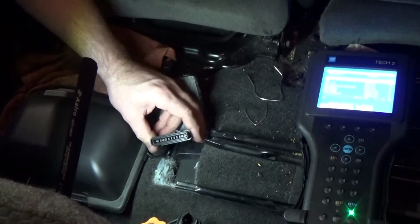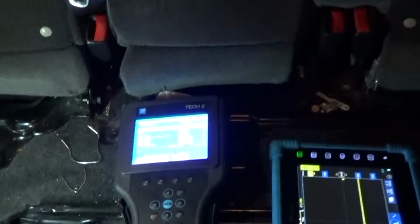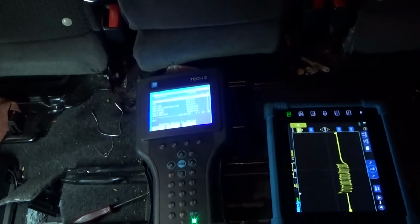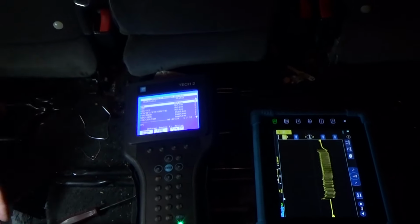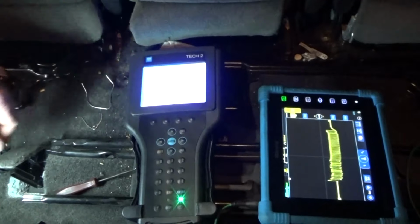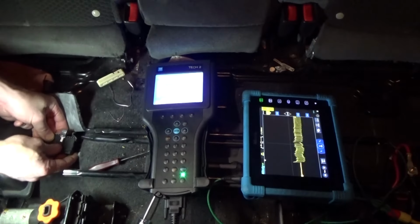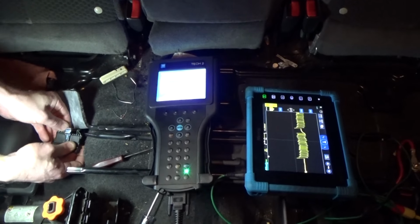As you can see, the radio just came back on with this unplugged, and we have activity now on our line. Okay. Anyway, as you can see, as soon as we unplugged this, the network came back to life on the other side. So now we've got to see what is going on here.